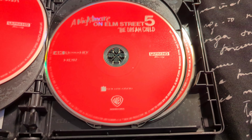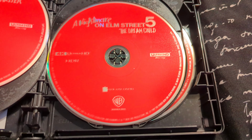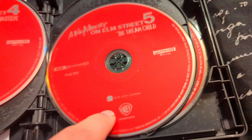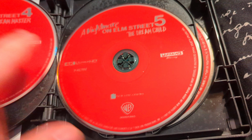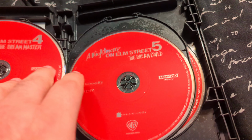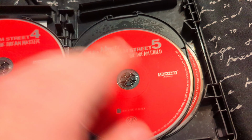Interesting movie. It deals with our lead being pregnant and worried about Freddy and all that. So this one to me is probably on par or not. So I'll give it a 3. No, yeah, I'll give it a 3. So it's at least equal, if not a little better than the previous one.